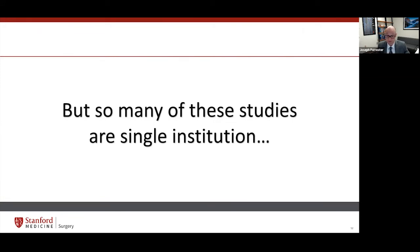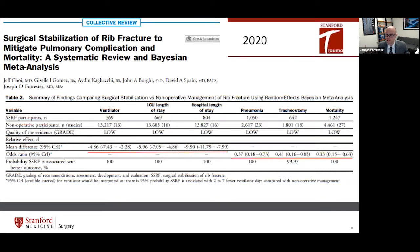But then the skeptics told me, so many of these studies are single institution. We can't base management decisions solely on a single institution study. So working with Jeff Choi during his PD years, one of the many talented general surgery residents with whom I've had the pleasure of working in building this program, we published a meta-analysis of 45 studies. Our manuscript, published in JACS in 2020, showed that across the board, SSRF was associated with better outcomes with a high probability that SSRF was directly responsible for those improved outcomes.